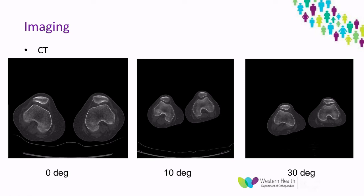Another useful investigation is doing a CT at varying degrees of flexion, and this is more for when you're planning for a distalizing procedure of the tibial tubercle, and this shows the position of the patella at 0, 10 and 30 degrees, and this may dictate whether a distalizing procedure would be beneficial for this patient.